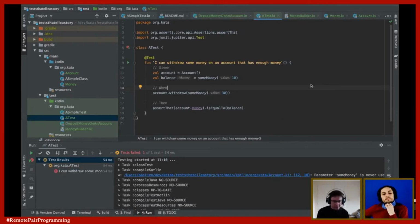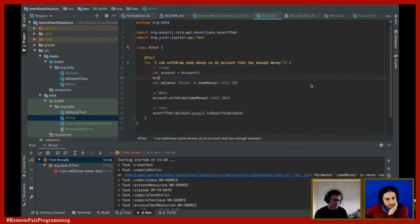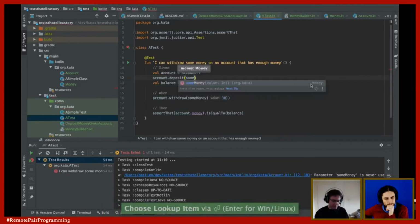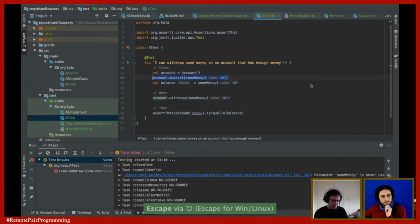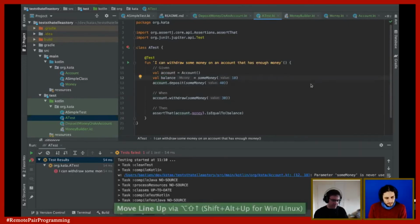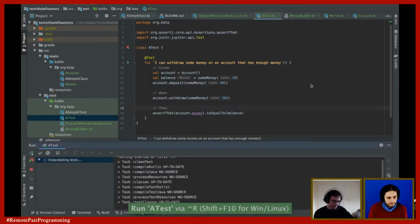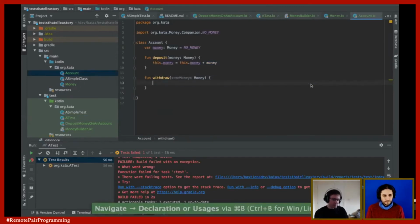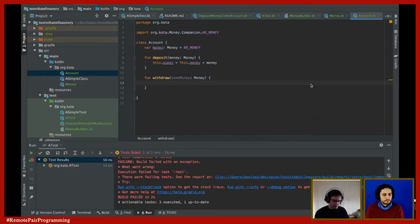So now I would make the test right, putting some money into the initial account. So I'm going to use 40. And then I would like to talk about this line. Yeah, that's a bit tricky. So now it's still red because we need to implement withdraw. And could we implement minus? Yeah, let's do this.